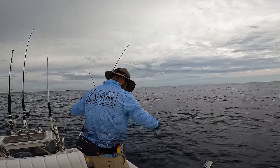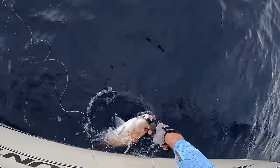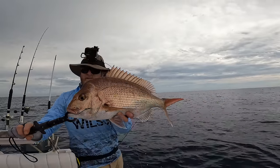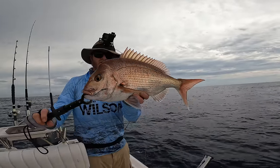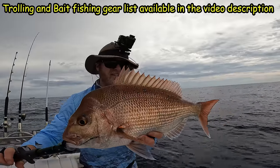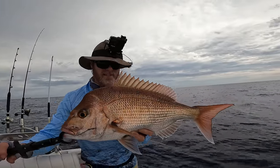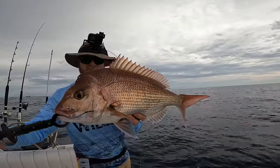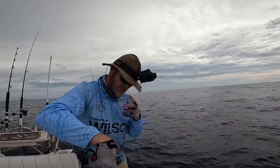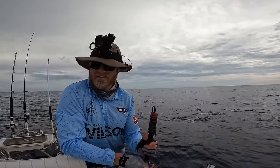It's all good. There we go. It's a healthy little one. Absolutely gorgeous eating size. That is probably just nudging 60. Good bit of meat on that, and he will be coming with us for the feed. He's red, he's Christmassy. Beautiful. Chipping away. One dolly, one snapper. Probably need one more snapper in that class, or a big pearly or something of that nature. And then I think it might be crab time.